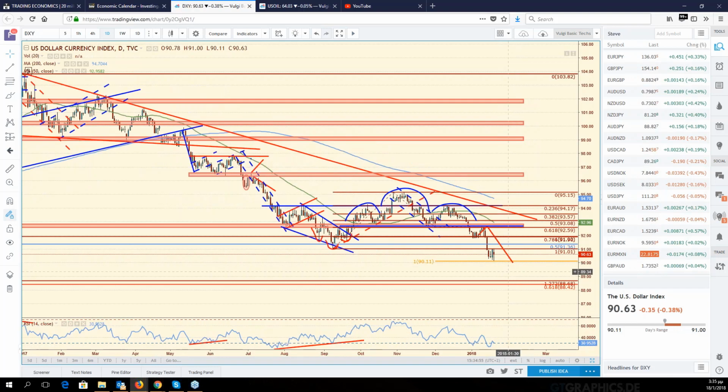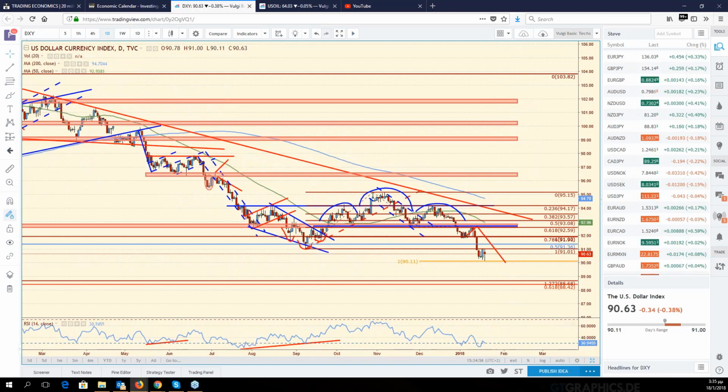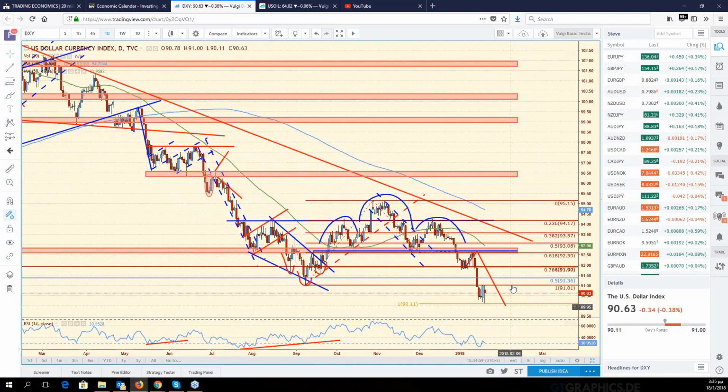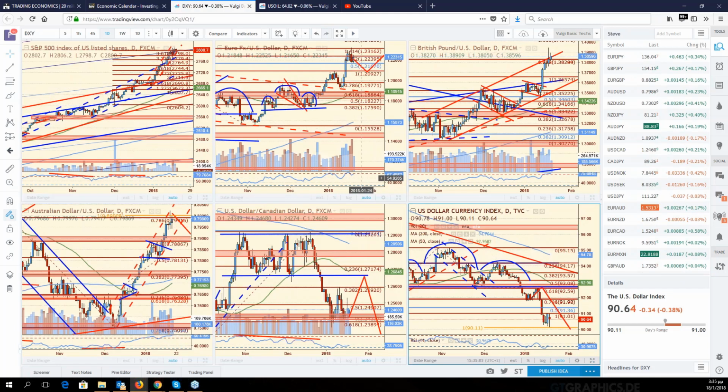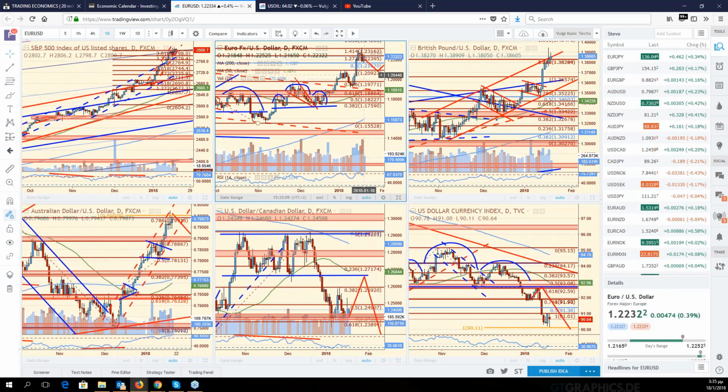Now that we touched it, I think that 88.5 will attract price action, which means, equivalently, you can be looking for another leg higher, likely in the euro, since it's by far the biggest component of the DXY. It's 57%. And likely the pound as well.